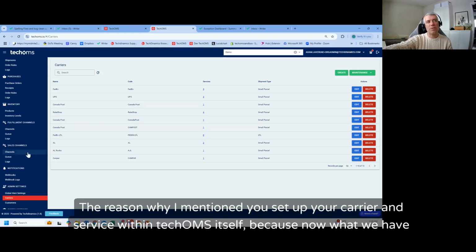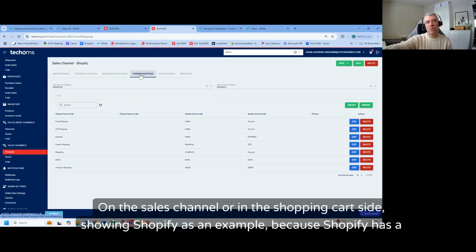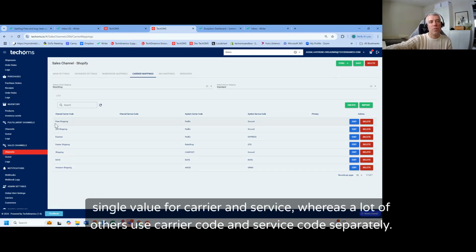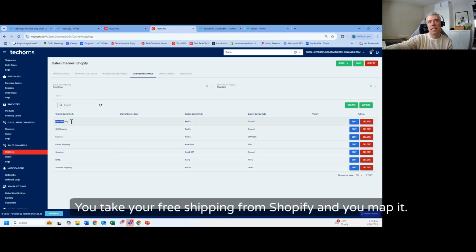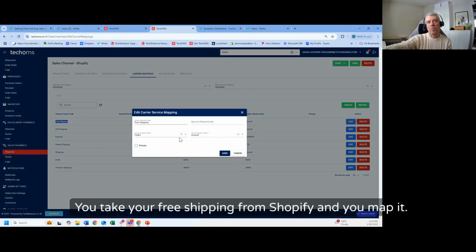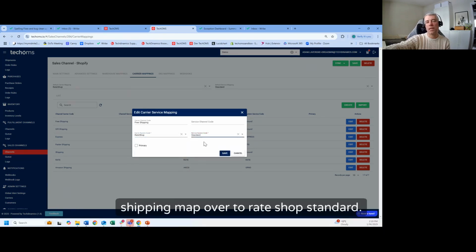The reason why I mentioned you set up your carrier and service within techOMS itself is because now we have 2 separate mappings. On the sales channel, or on the shopping cart side, I'm showing Shopify as an example because Shopify has a single value for carrier and service, whereas a lot of others use carrier code and service code separately. You play the matching game. You take your free shipping from Shopify and you map it. Maybe it's going to FedEx, or maybe you're going to maximize your profit and you're going to have free shipping map over to Rate Shop Standard.